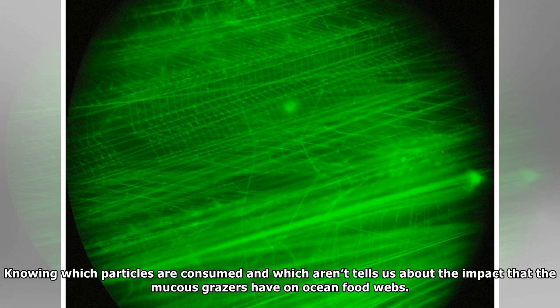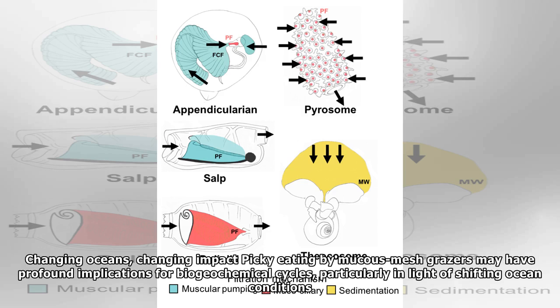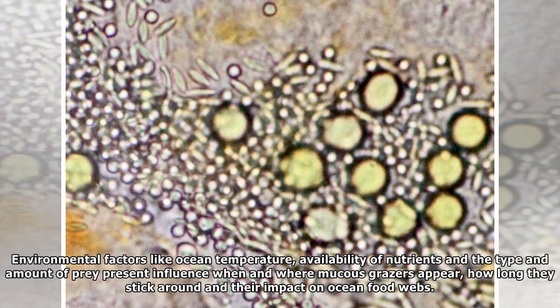Knowing which particles are consumed and which aren't tells us about the impact that the mucus grazers have on ocean food webs. Changing oceans, changing impact. Picky eating by mucus mesh grazers may have profound implications for biogeochemical cycles, particularly in light of shifting ocean conditions. Environmental factors like ocean temperature, availability of nutrients and the type and amount of prey present influence when and where mucus grazers appear, how long they stick around and their impact on ocean food webs.